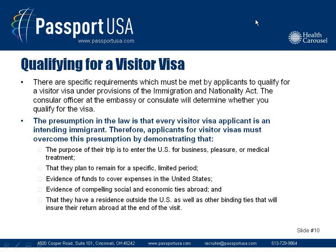So you want to show them that you have a trip planned, you have a trip home, and that you have funds to cover your trip to the United States. If you can only show them that you have enough funds to get to the United States and no way back, they will not let you into the country.